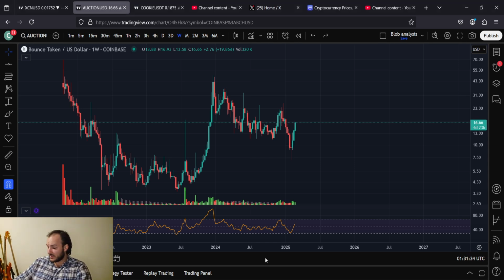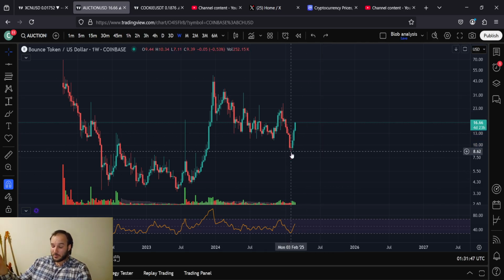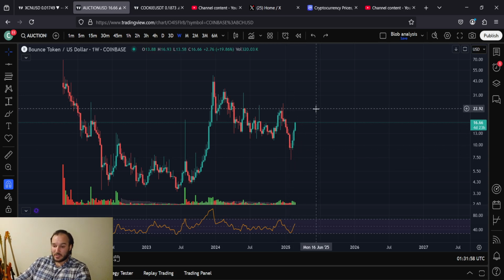Bounce Token is certainly living up to the name. We've had a wicked bounce over the past few weeks, really since the beginning of February, while a lot of things have moved down or just moved sideways. This thing's up 138%, you guys, from its lows. From that Scarif Monday, when we had the tariffs and they got put on pause for a month, that drop day, since then this thing's up 128%. It's crazy.